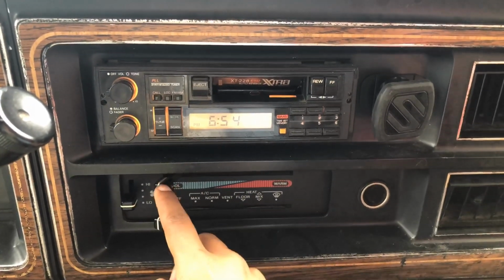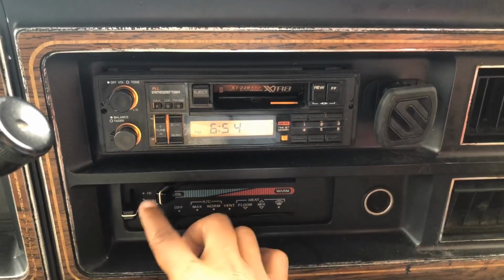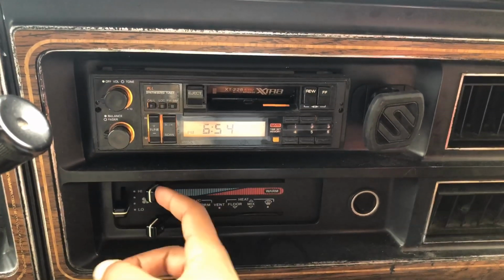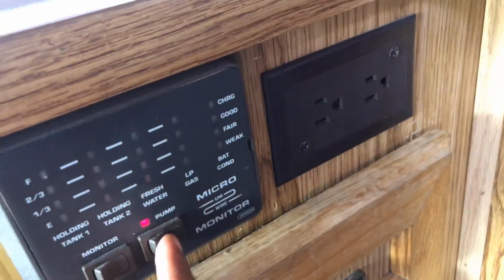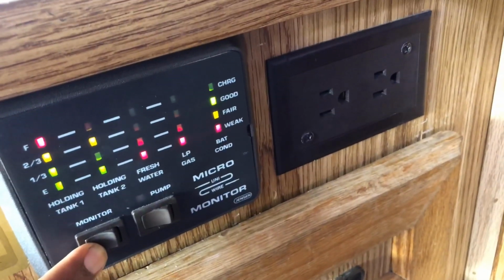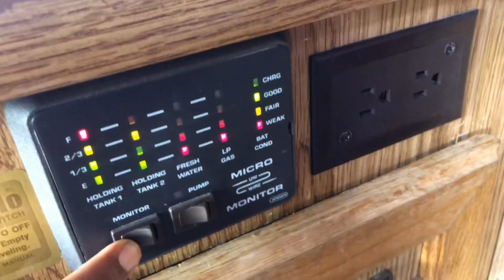We usually are in places where the weather is not too extreme. It's usually around in the 70s, and we only drive at night anyway, but it'd be nice if it worked, especially when we take the van to Mexico. Since we bought our van, we have this little monitor that's supposed to tell us how full all of our tanks are. Unfortunately, it does not work. It's not accurate whatsoever, so we have to guesstimate.